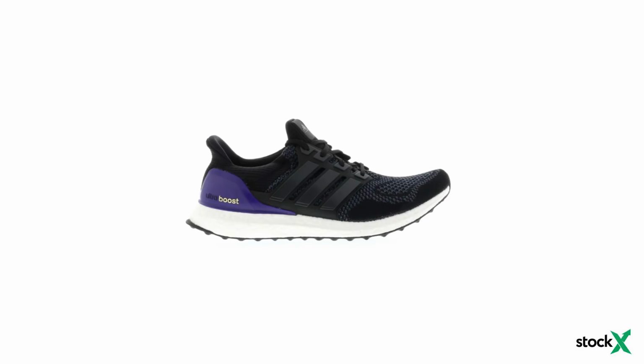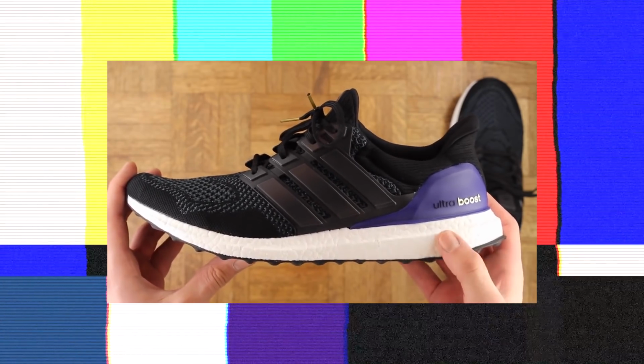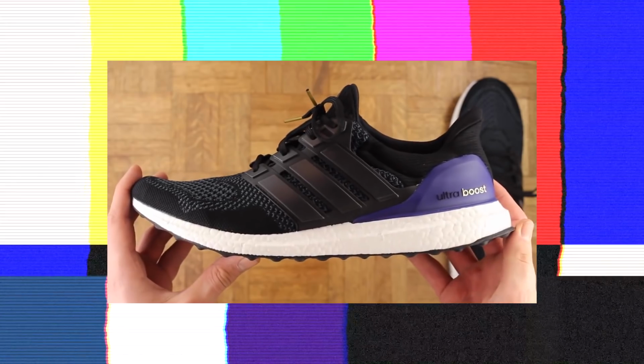2015, the Adidas Ultra Boost. This is another one I think you could argue might be at the top of the list as far as the decade goes. This was a sneaker my brother and I were really waiting for. The Pure Boost had already released. Those obviously had Boost technology, but they didn't come in a size 13.